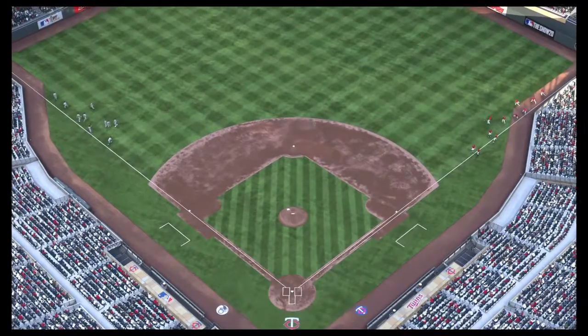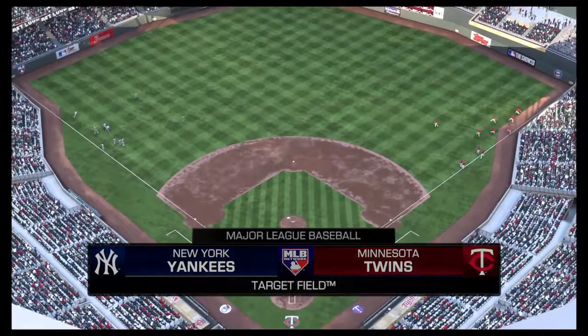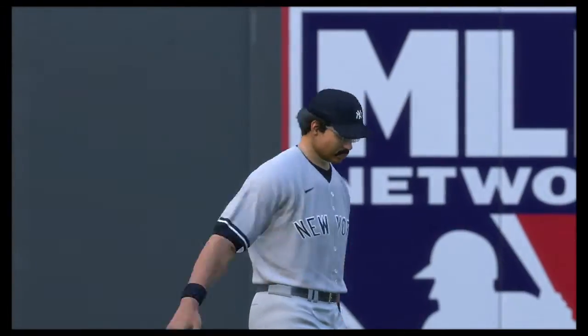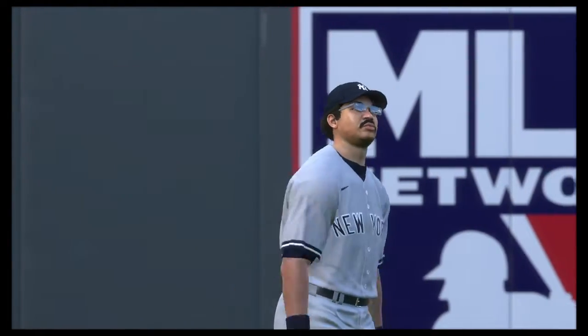We are under the lights this evening as we get you set for another edition of baseball on MLB Network. Tonight, the second of 4 between the New York Yankees and the Minnesota Twins. Live baseball here on MLB Network, and it comes your way next.